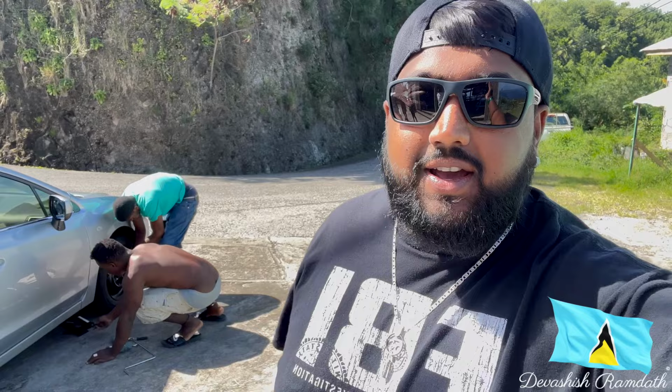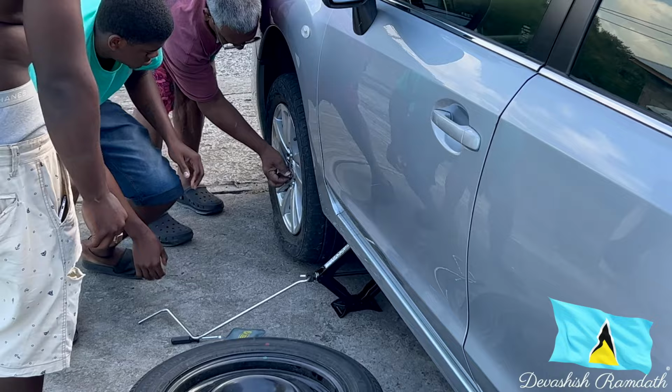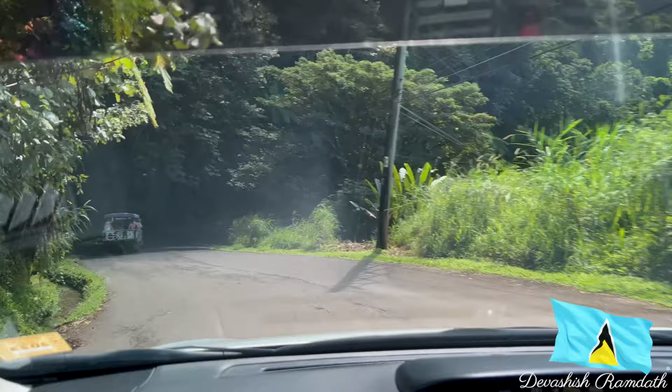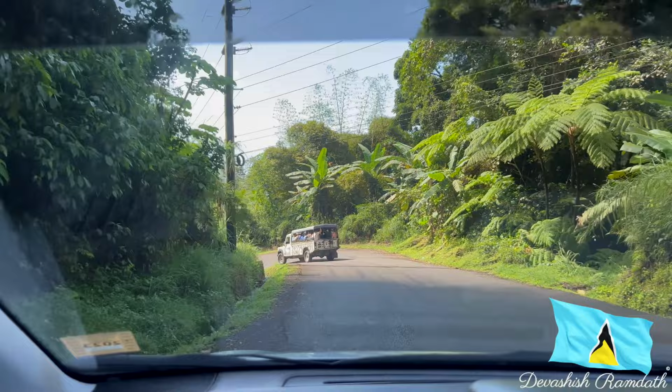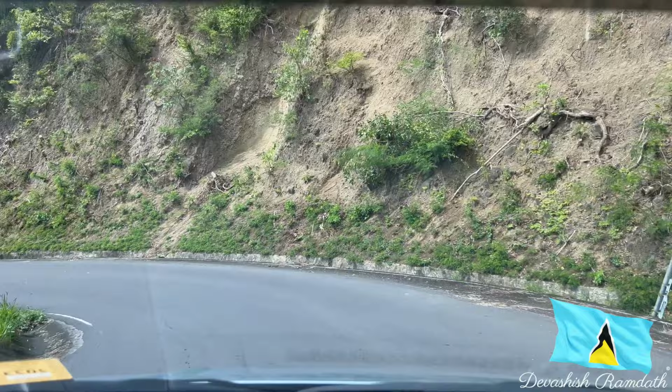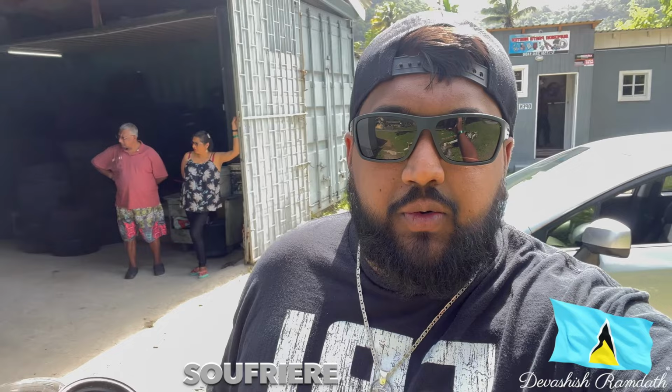Normal thing, so we got a bus. So we just get it fixed here at a tire shop in Soufriere village in St. Lucia.